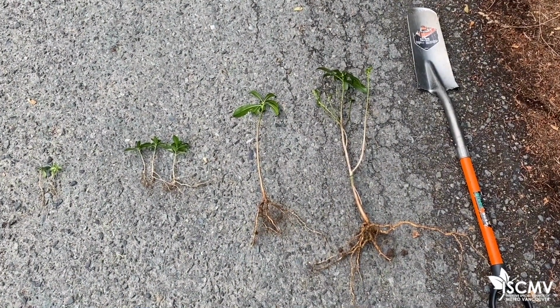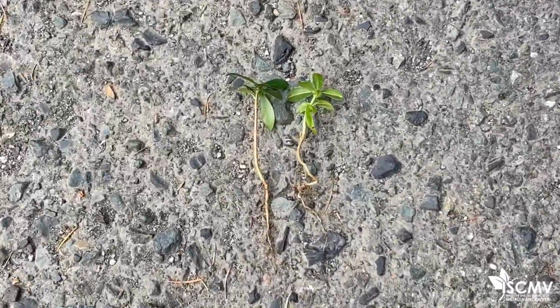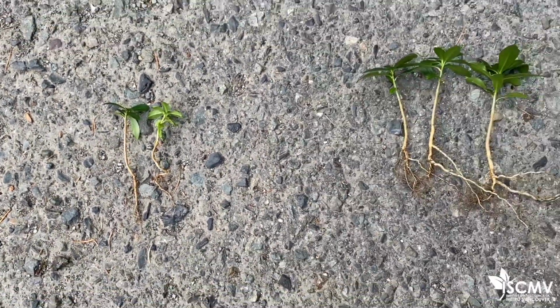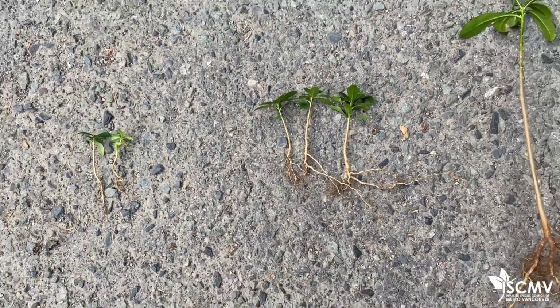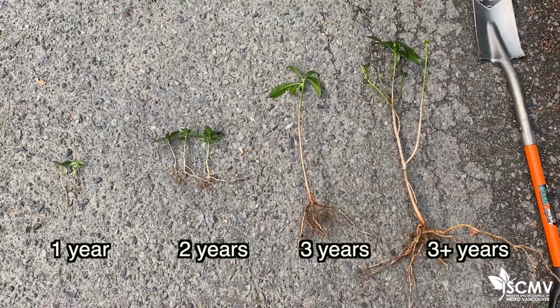Here are the growing stages of Daphne Laurel. Here is 1 year, 2 years, 3 years, and 3+ years.